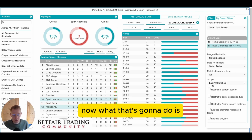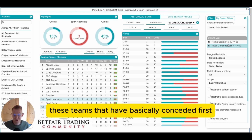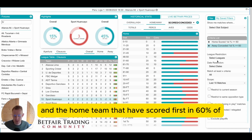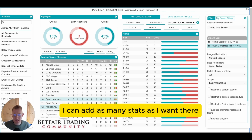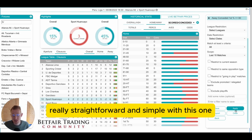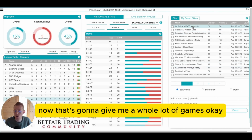Now, what that's going to do is search for the last 10 matches, these teams that have basically conceded first when they're away in 60% of the games, so that would be 6 of the games, and the home team that have scored first in 60% of the games or more, okay? I'm just going to click apply. I can add as many stats as I want there, but I'm just going to start really, really straightforward and simple with this one and just click apply. Now that's going to give me a whole lot of games, okay?